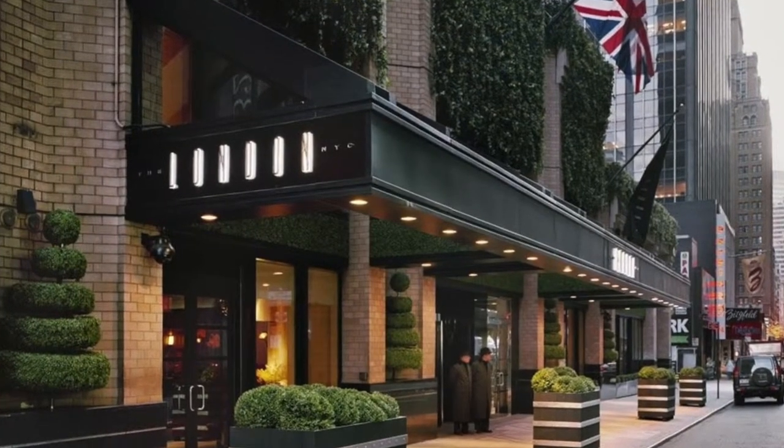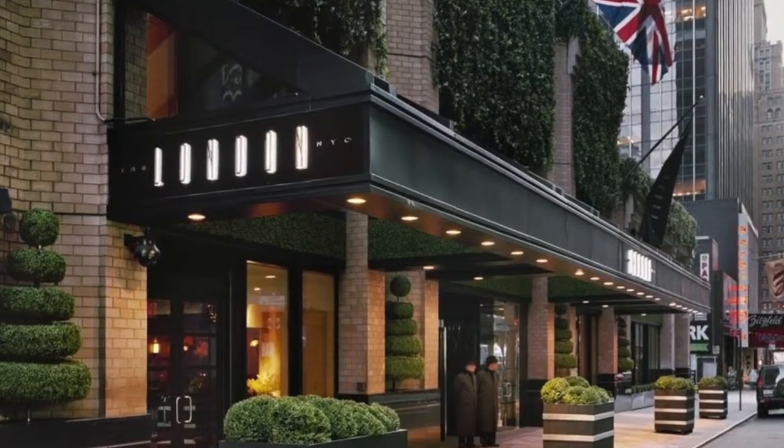A true lesson in how following your passion leads to success, Stephanie Kantis has created a collection of must-have pieces that will make your spring a memorable one. We are at the London Hotel in New York with designer Stephanie Kantis to see her spring 2014 jewelry collection. How did you get into the jewelry business to begin with?